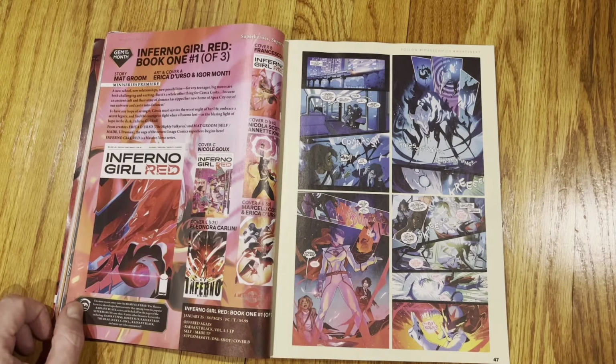We've got Inferno Girl Red, #1 of 3. Matt Groom writing with art by Erica Durso and Igor Monti. I just came to know Erica Durso's work because she's now repped by Cadence Comic Art, which is an art rep group that I'm very close with. And so they turned me on to Erica's work, and it's beautiful, as you can see here. So I am intrigued by this miniseries.